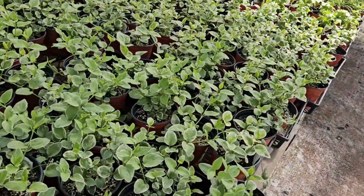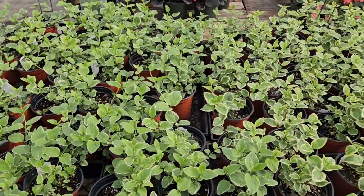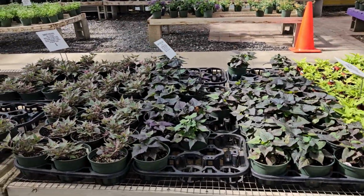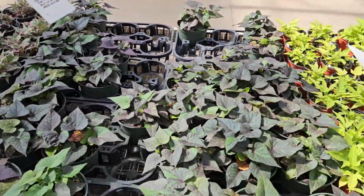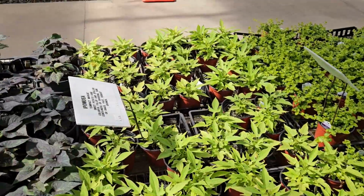Vinca vine. I don't need to buy any of that. My neighbor has it, and boy does it take over. I'm trying to keep it out of my yard, actually. It keeps trying to come on over. This is sweet potato vines. I love sweet potato vines in my containers.